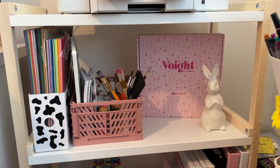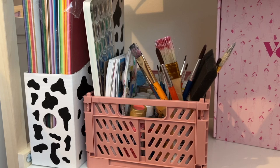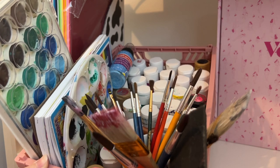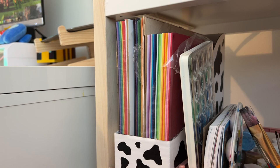And then under that, I have my second shelf, which just holds a random box that I got with my order from Voight by Valentina. And then in the front, I just have a cute little bunny statue, which is from Target, I believe. And then next to that, I have this crate from Five Below, which holds all of my art supplies. I just have my sketchbook, some watercolor paints, a little palette, and just random paint and paintbrushes.